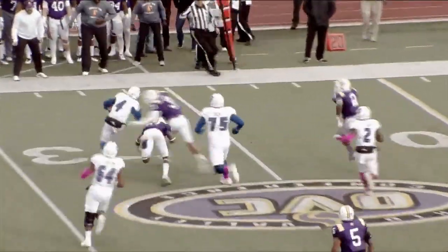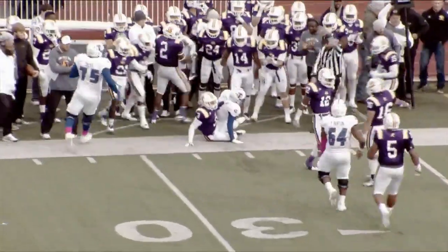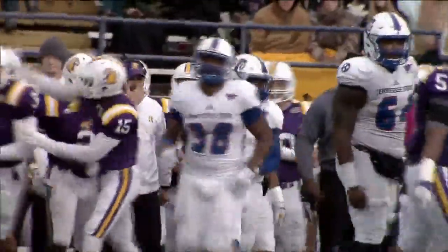A handoff on the right side. Good looking play there defensively by Tennessee Tech, getting over there to make the tackle to Sullivan.